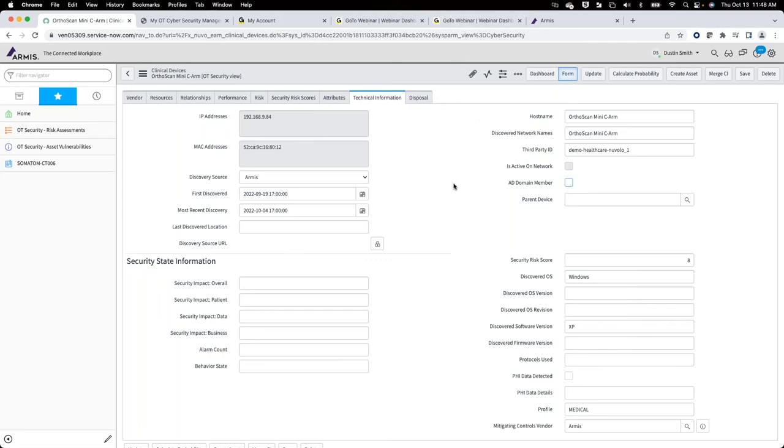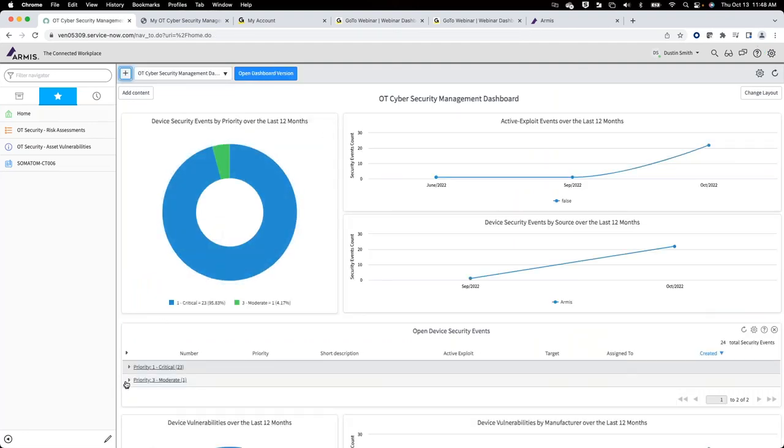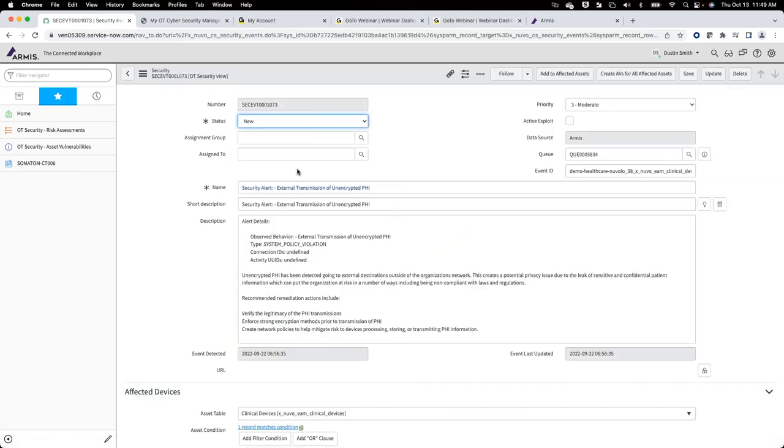So, question, for both of you. Could Nuvolo, that technical tab, get information from a different passive scanning platform that's integrated with Nuvolo? And similarly, could you get Armis by itself and then have that integrated with a different CMMS? Both questions, yes. We're leveraging our relationship, but we've got other friends here as well.